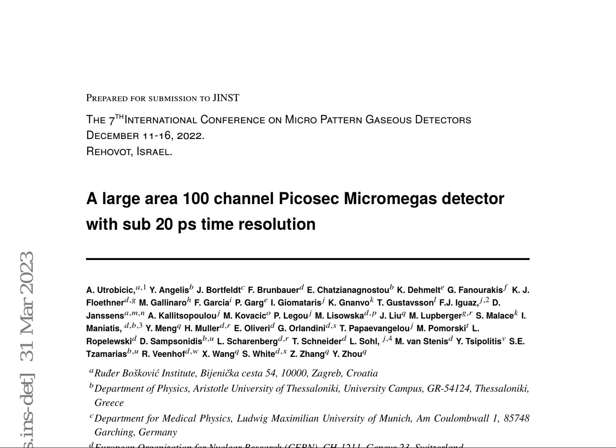The research paper presents the development of a groundbreaking 100-channel Picosec Micromegas detector, boasting an unprecedented sub-20 picosecond time resolution. This innovative device is designed to significantly enhance precision in particle detection and timing for various applications in high-energy physics, nuclear physics, and medical imaging.